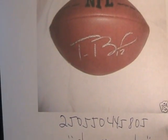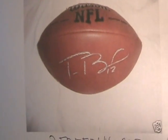And a really hideous Tom Brady autograph on a football. What moron paid for this thing? Unbelievable. 77 bucks for this piece of crap. Item number 250-550-445-805. A really lousy Tom Brady. You know, if you guys did even a little bit of research, you would know what a bad forgery this is.